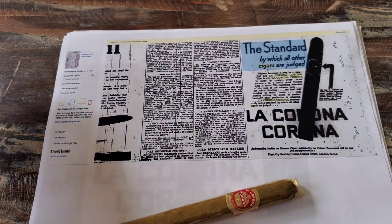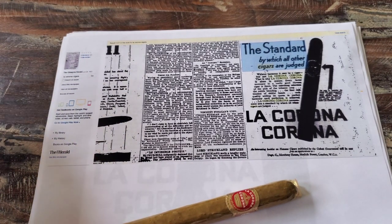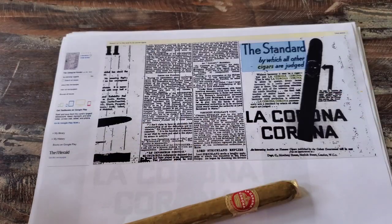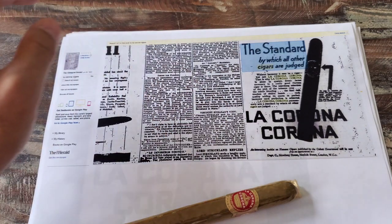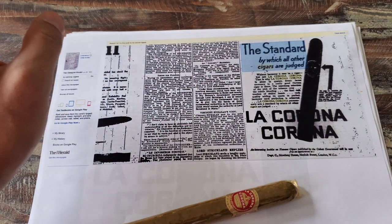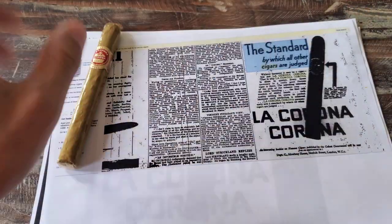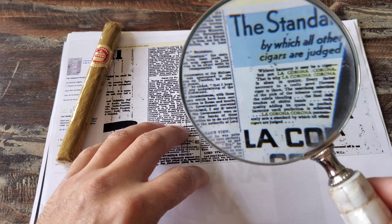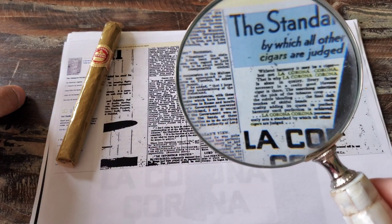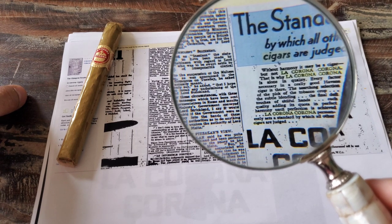This next article here is from the Glasgow Herald, June 25th, 1930. And it shows an ad here which says, the standard by which all cigars are judged, La Corona Corona. There you go. That is the same cigar, not the actual size, of course, and this is what it says. Without harmony, it may be a cigar, but not La Corona Corona. That is why La Corona Corona is alone in quality.